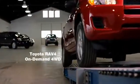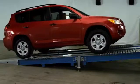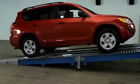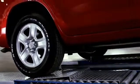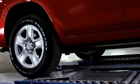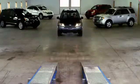How about Toyota and its on-demand 4-wheel drive? As in all these vehicles, the driver is maintaining constant pressure to the accelerator. But listen, the engine speed changes as the system tries to take control from the driver and transfer power to the right rear wheel, but there is not enough power to provide the traction it needs.